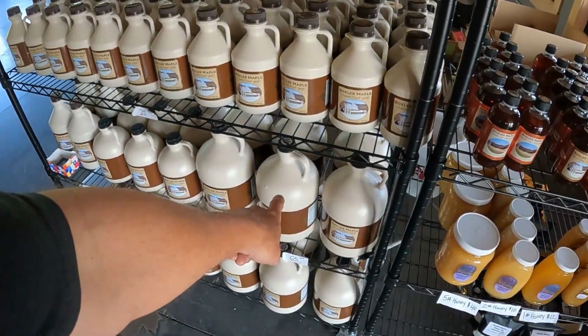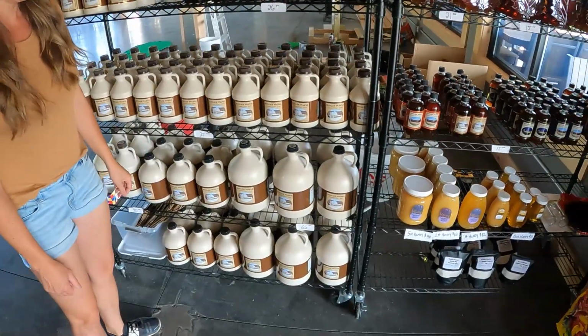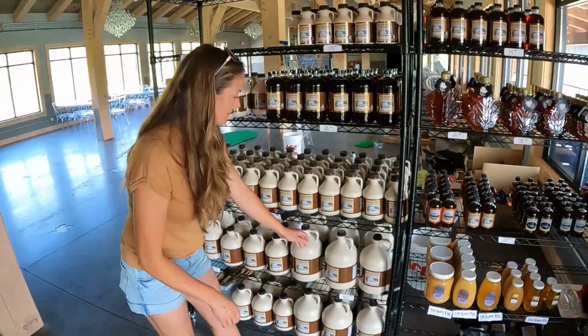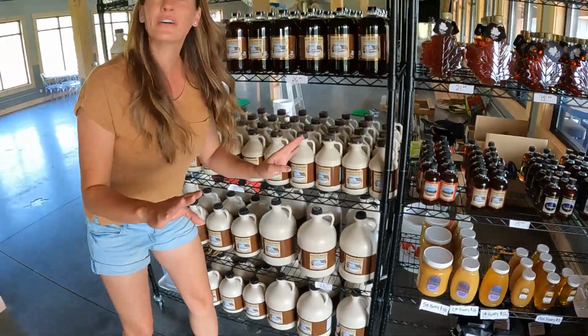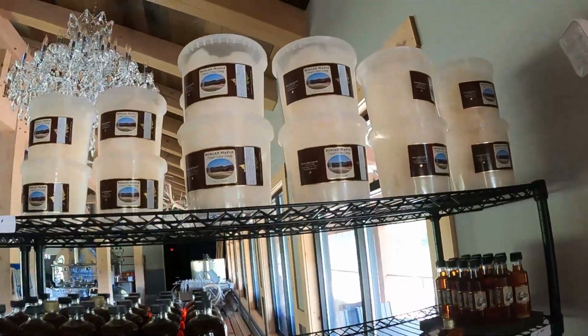This is the size I use. It's a gallon, right? Yeah. It takes me about a year and a half of Sundays to go through a gallon. Oh, well, that's because, Josh, you need to be putting it on everything. In your coffee. You've got to be making barbecue sauces with it. You've got to start cooking with it. What's here? Oh, maple cotton candy.